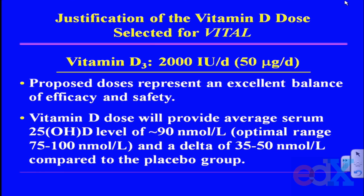It really seems to be an excellent balance of efficacy, based on the blood levels it would be expected to achieve and what's been seen in the observational studies, and also should not be such a high intake and lead to such a high blood level of vitamin D that there would be concerns about toxicity or risks. So it seems to have a good balance.